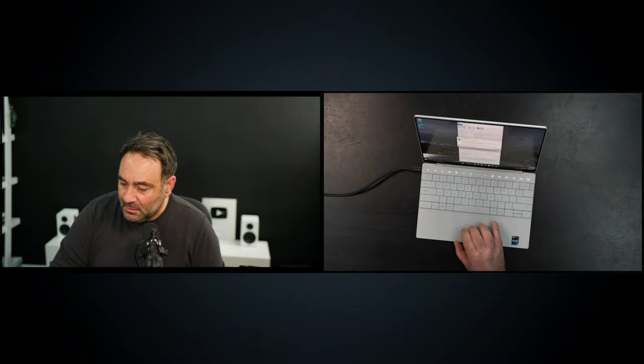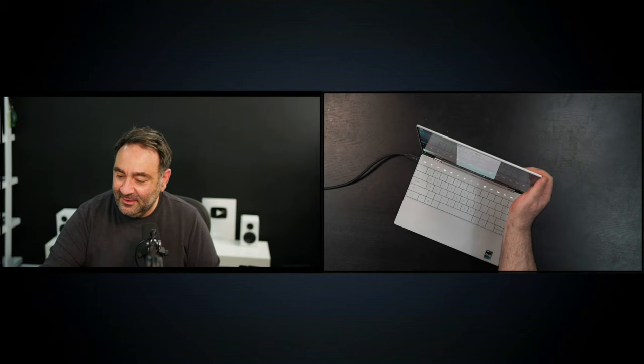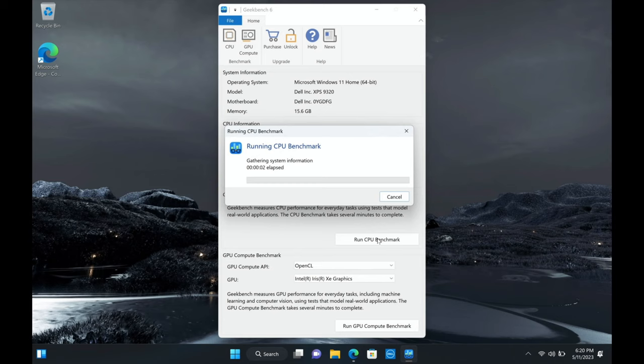Okay. So we're waiting for that to load in. Boom. Okay. So why is the light still going there? Okay, now they're off. Okay. So let's run the CPU benchmark again. We'll see. Hopefully we'll get a result.